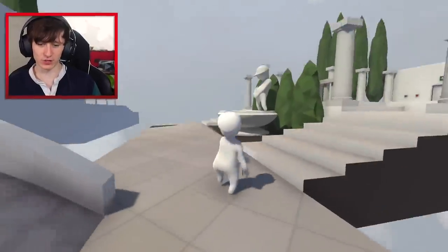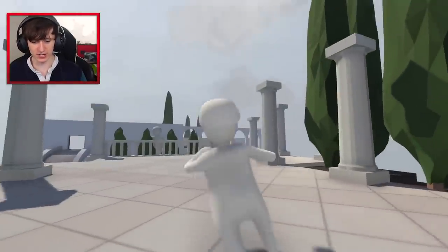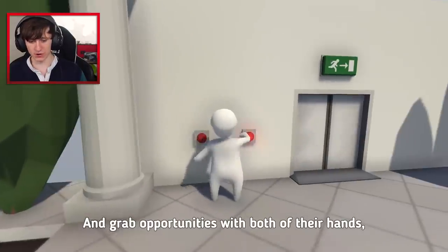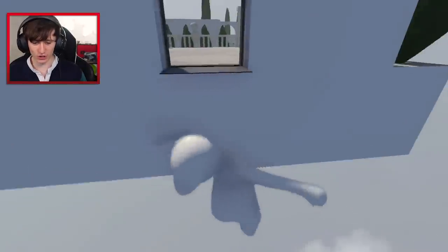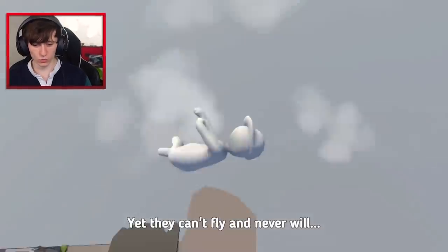We are unbelievable at this. Oh my god, two buttons, not a problem. Oh my god, I didn't realize if I left click and right click, it brings up different hands. And then I'm gonna get this one with my other hand. Oh, double whammy! I learned that at the perfect time. Oh my good god. They can't fly and never will.